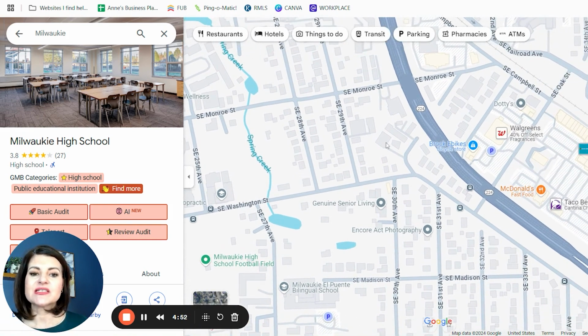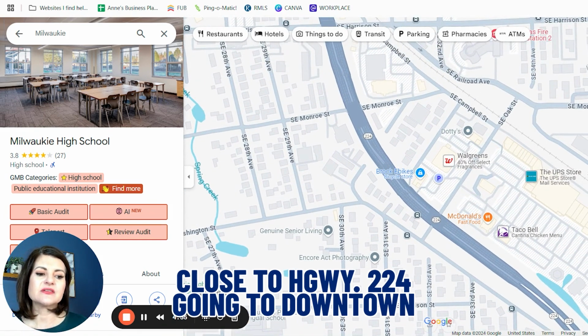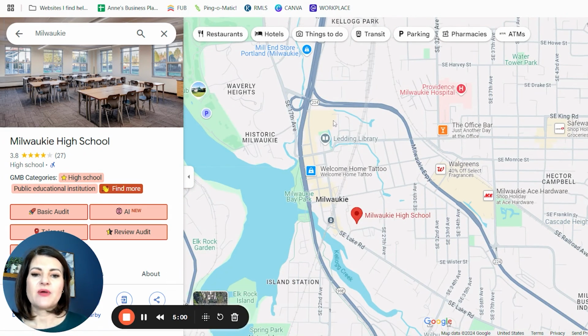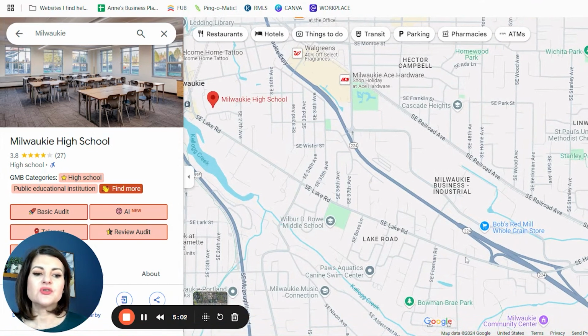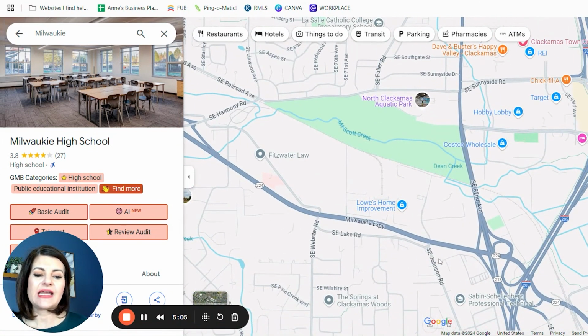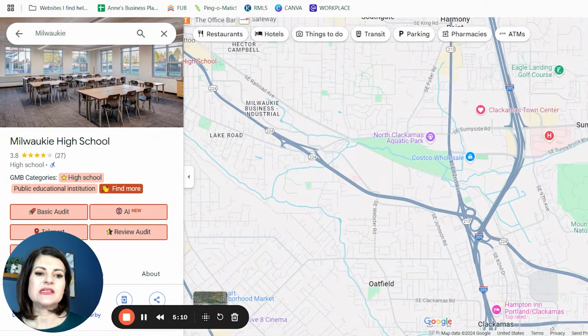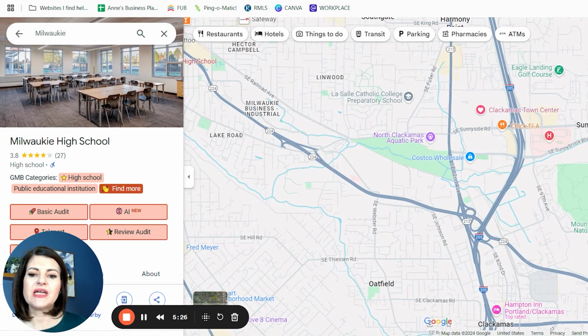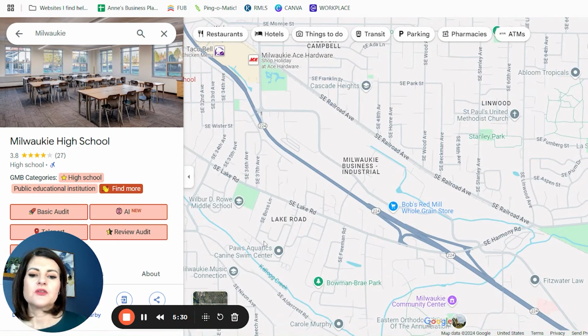And you're also really close to Highway 224. You can see that. Now, Highway 224 goes to downtown, connects to Highway 99, but it also takes you out to the 205 and 82nd. So if you are looking at a commute where you need to get on I-205 going north or south fast, you can see where that sits in relationship to Milwaukee. And a lot of people use 224, and then 213 is another area in Milwaukee that you can easily get to that highway.